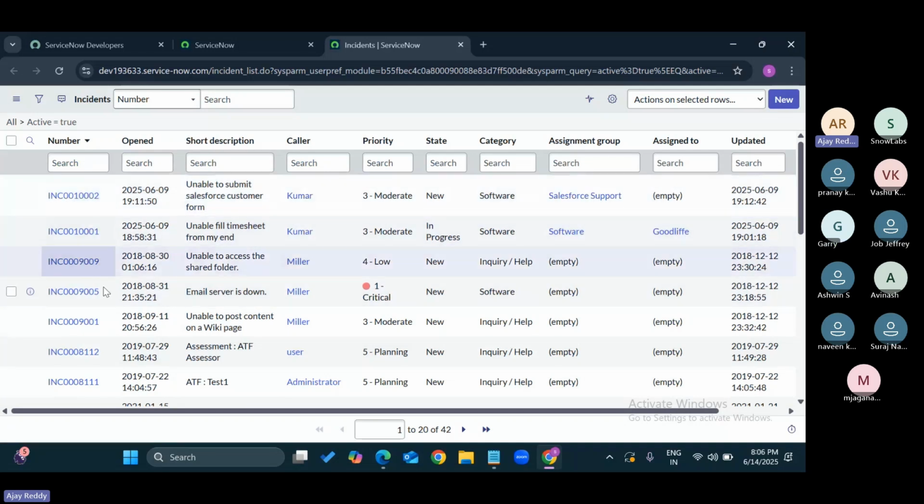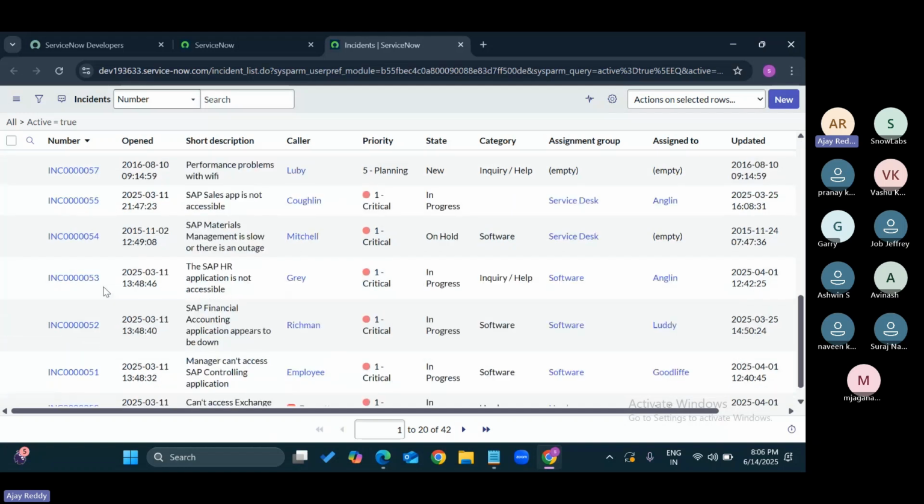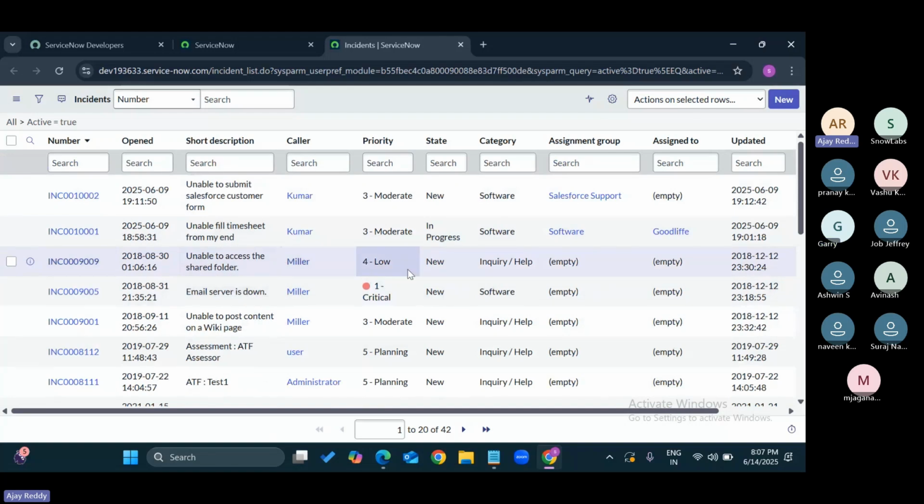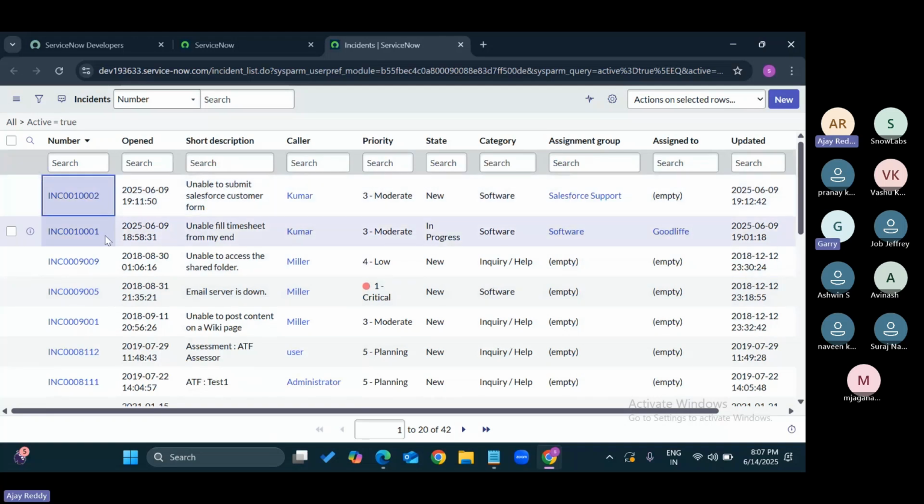But now all tickets come with the same color, we don't have any option. You can see priority 3 is in the same color, priority 4 in the same color. Just imagine they want to identify the priority 1 ticket in red. The developer needs to take care of this. This is the data point of view.